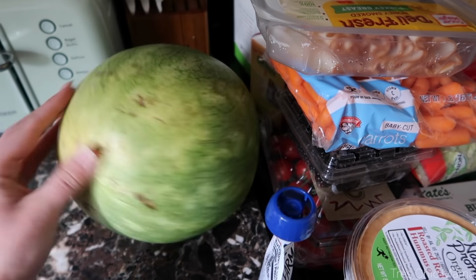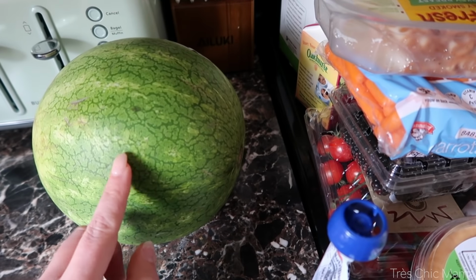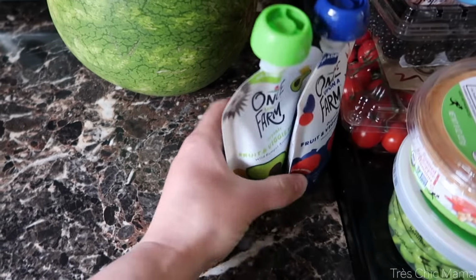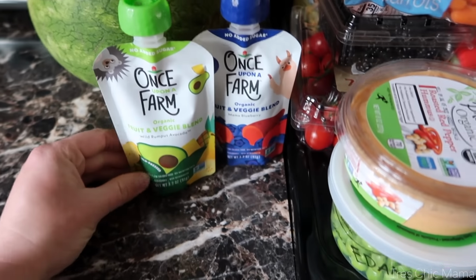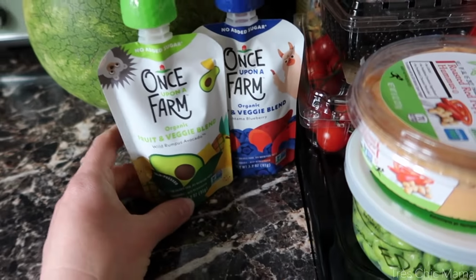Sydney's been begging for a watermelon, so I got a mini watermelon. I definitely love them, and hopefully this one's ripe and juicy and sweet. The other day when I was at Target, I picked up a couple of these and I didn't know how Sydney would like them. She loved them, so we picked up a couple more at Hannaford. I hope my camera's focusing, it's having a hard time.